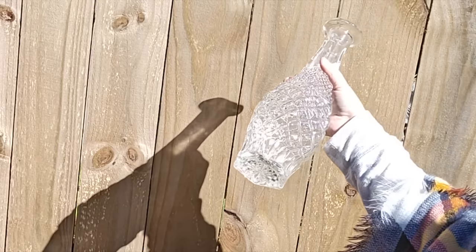These beautiful vases were only $2.99 a piece. They're quite large, and I love how sparkly they look. I'll have to show you how they look in the sun.